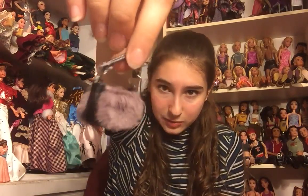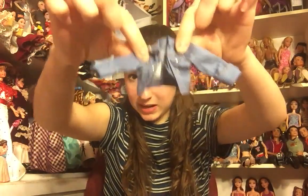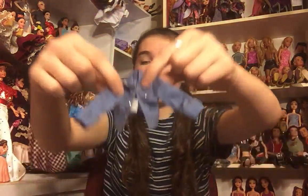And then we have this really adorable fuzzy purse. It's really well made. I think it might be for like a Myscene or a Bratz or something like that. They always have really nicely made clothes. And then we have a Liv denim jacket. I have tons of these, but I can always use more because they work so well with so many different outfits. These are very cute.